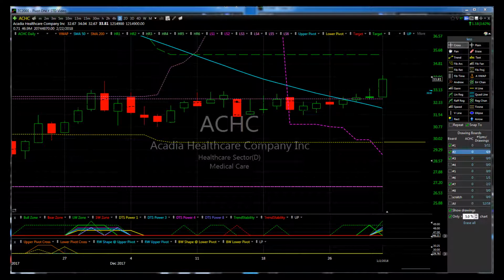ACHC. Now this is a better looking breakout to me than the last one. And it's breaking all this base going back. It's got above this support line. You can see it held it there on Friday. A nice breakout here today. That's a dollar move on the stock.